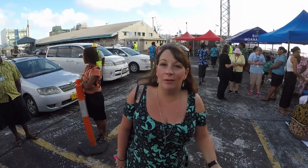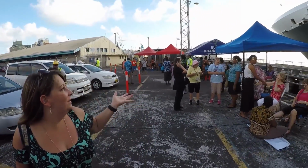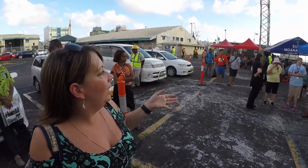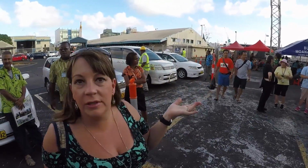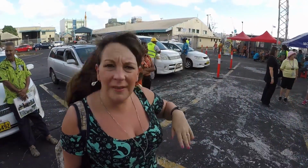Suva, Fiji. We just got off the ship and this is very welcome. It's very nice. This is Bula Moana town area. We've got some ladies giving massages right beside the ship, which is lovely. You can get information about tours. There's local drivers here that can take you around the island, lots of things. And apparently some more Wi-Fi.